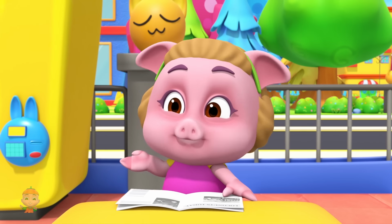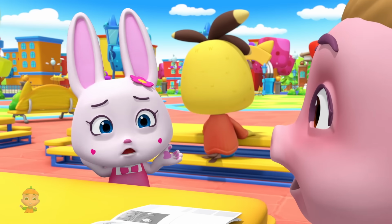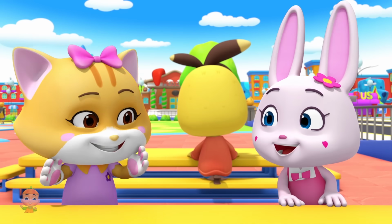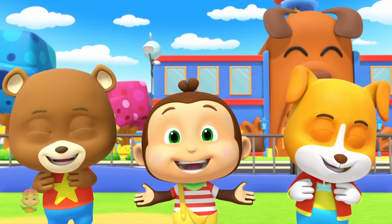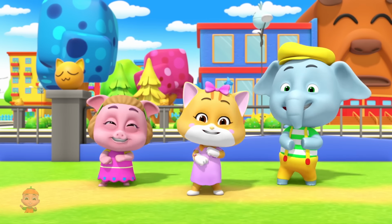Who wants to help me read the news? I mean, let's sound out words using phonics. What's a phonics? It's sounding out the letters of the alphabet. Okay, see, I just did it. Let's make words and sound them out. That's what phonics are all about.